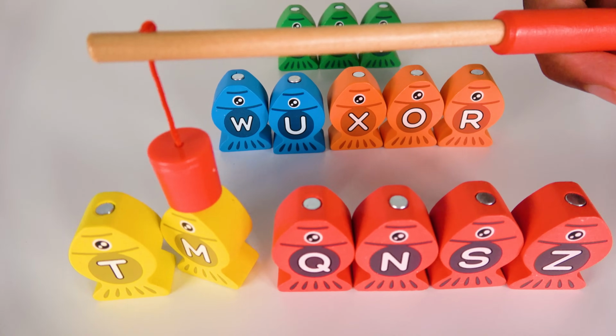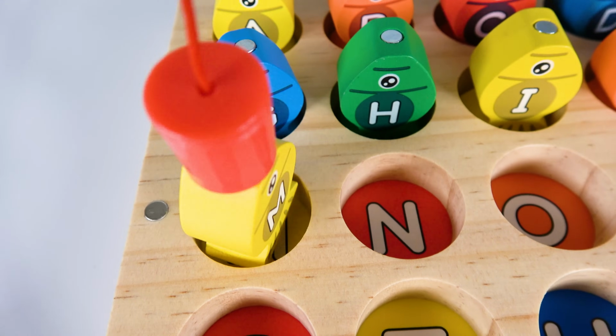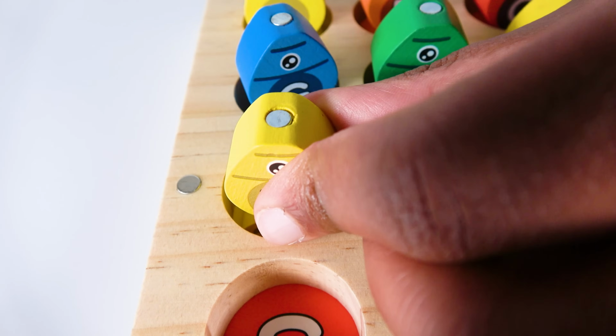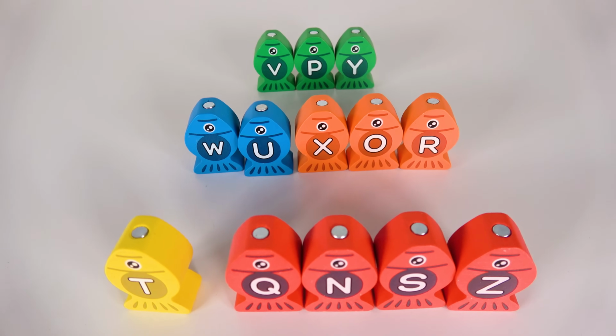Yes, this yellow fish has the letter M on it. Where will the yellow fish with the letter M go? Will it go here? Yes, it will go right here. This yellow fish has the letter M. Can you help me find the red fish with the letter N?